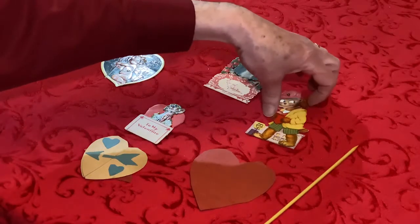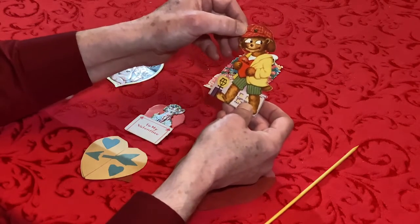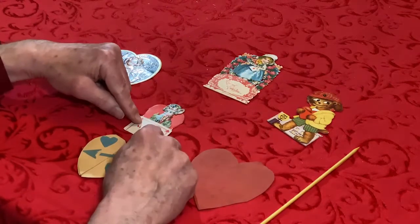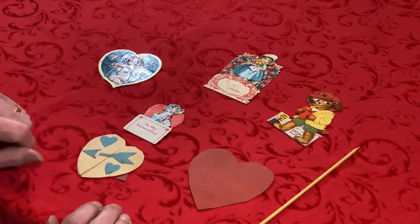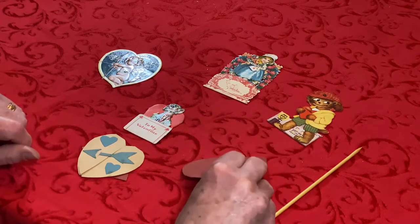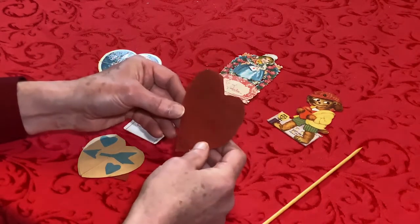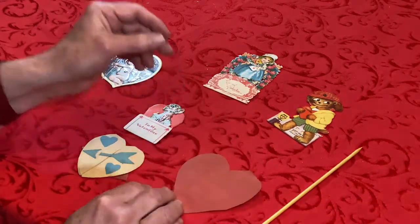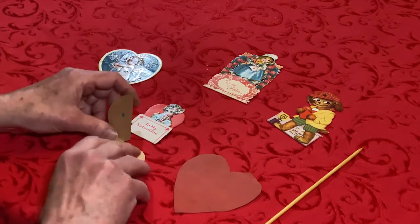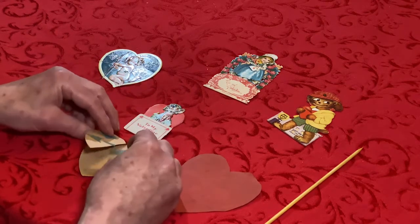This one's a mechanical. The eyes shift, just a very simple one. Another simple fold down, and two homemade ones. This one's just a heart cut out of a piece of construction paper. Be My Valentine and who it's addressed to. This one's another one out of construction paper, a little bit more cleverly done, that opens up with Valentine's greetings on the inside of it.